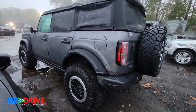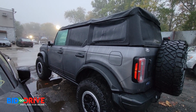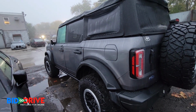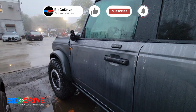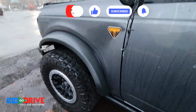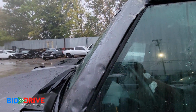You need a quarter panel flare in the rear. You need repair on the two left side doors. Don't look like they need to be replaced. Left front mirror got knocked off. Left front fender and flare look like they can be repaired. Definitely need the mirror. Got some damage on the windshield post here.